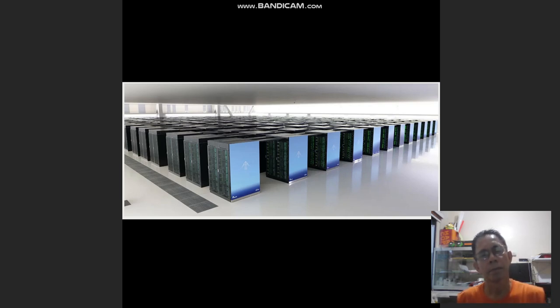Fugaku is used for a variety of critical research and applications, including COVID-19 research. It was used to simulate the spread of respiratory droplets, model the effectiveness of masks, and help in the search for potential drug treatments.